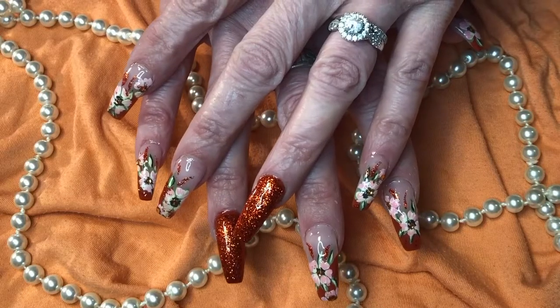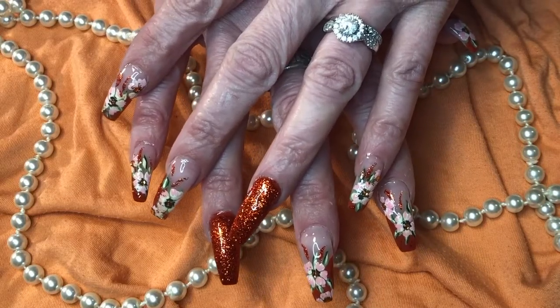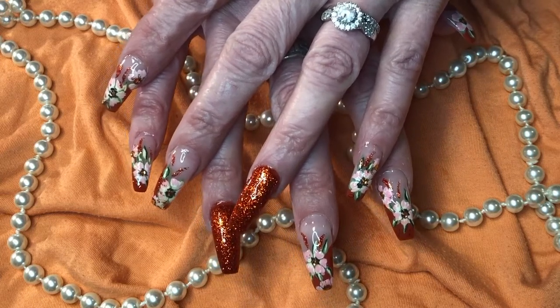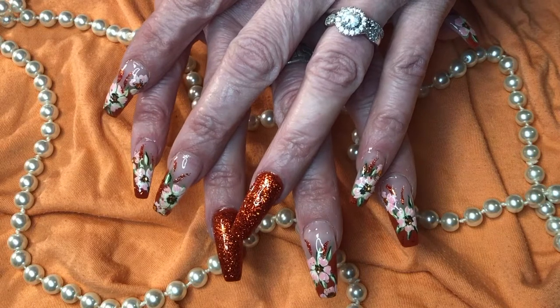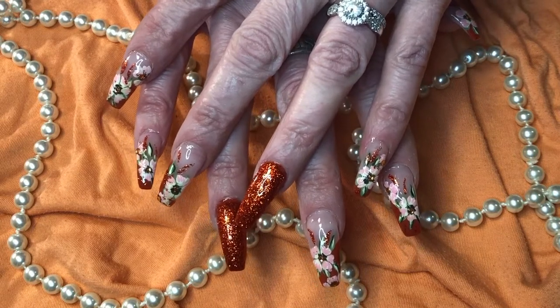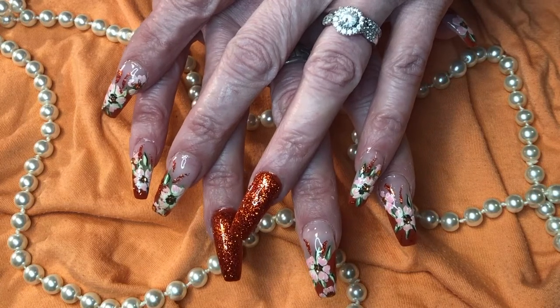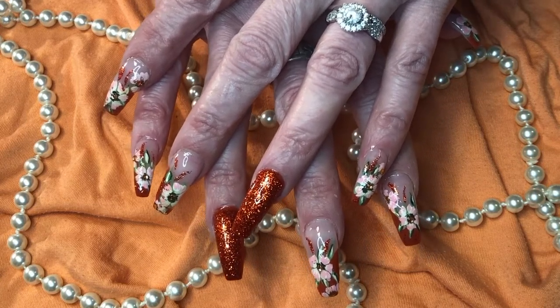Hi, everyone. So here's what I chose to go with for my very first spring look. A beautiful orange French design with glitter accent nails, pink flowers, greenery, and rhinestones. If you'd like to see how I did this one, continue watching.